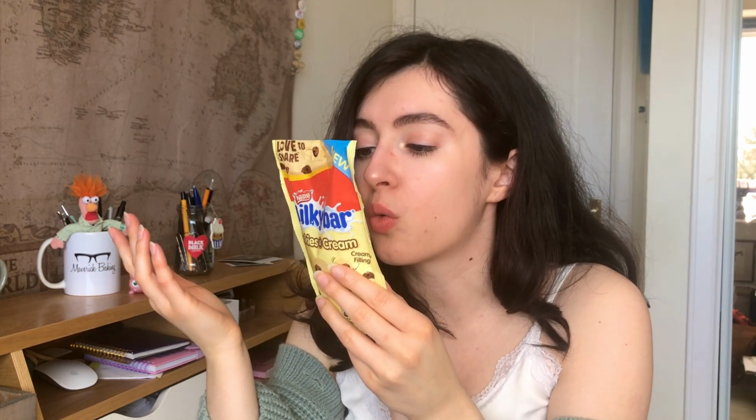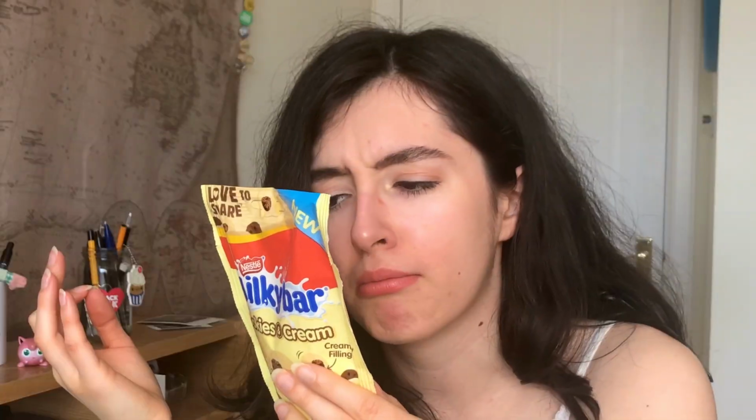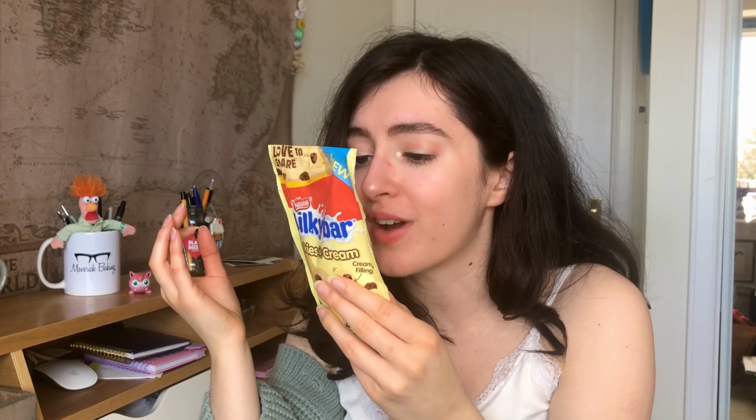That's it. They don't really have a name. They're not buttons. They're not like things. It's just Milkybar Cookies and Cream. Even on the back it says creamy tasting white chocolate bites with filling containing a crunchy cookie piece. White chocolate contains vegetable fat in addition to cocoa butter. My favorite.